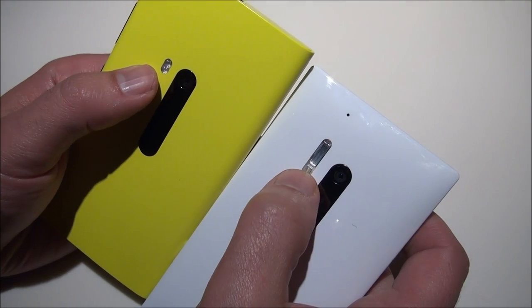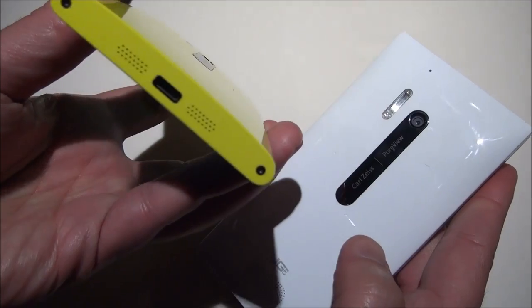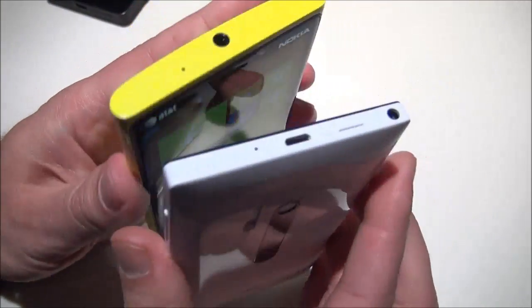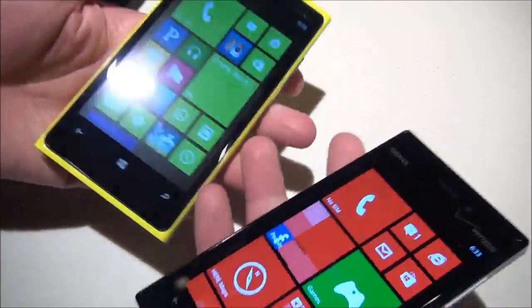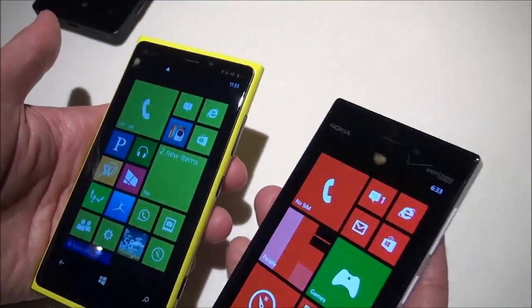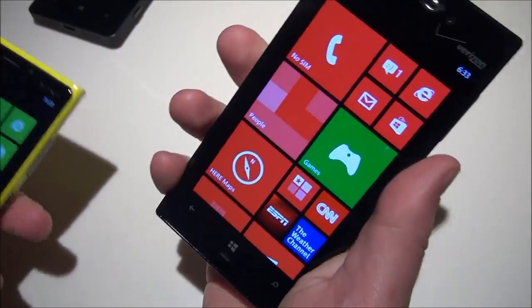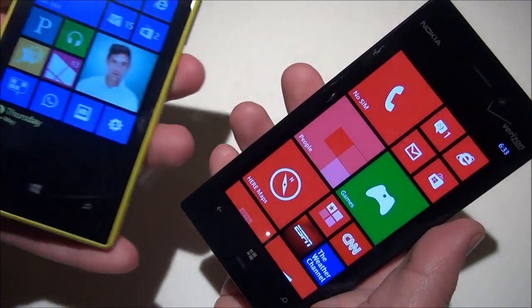Then you see the differences here with the flash, of course, and then you got the speaker back there versus the dual ones here on the bottom, which I'm not even sure are really dual speakers anyway. But those are sort of the main differences there between these two devices. In hand, I would say the 928 definitely does feel lighter than a 920. Not by a lot. We're talking a smidgen difference. But the way it cups in your hand definitely feels a little bit better. Having said that, I still am a big fan of the 920.